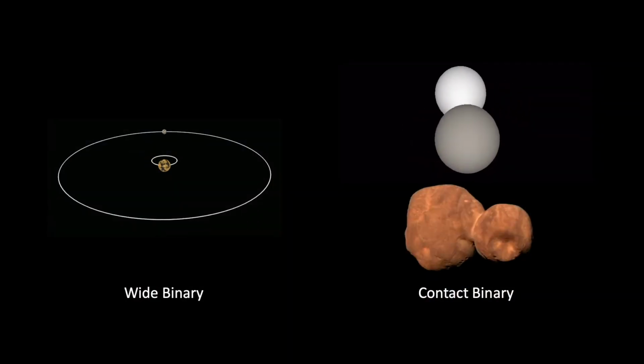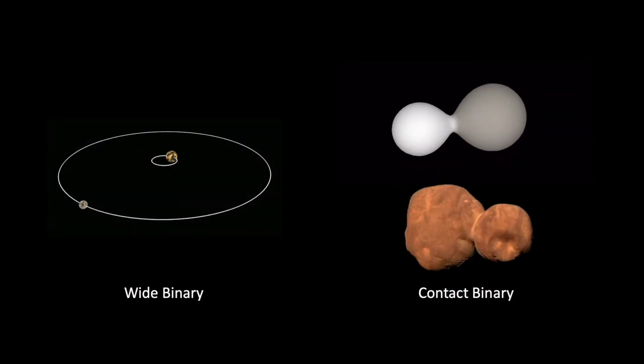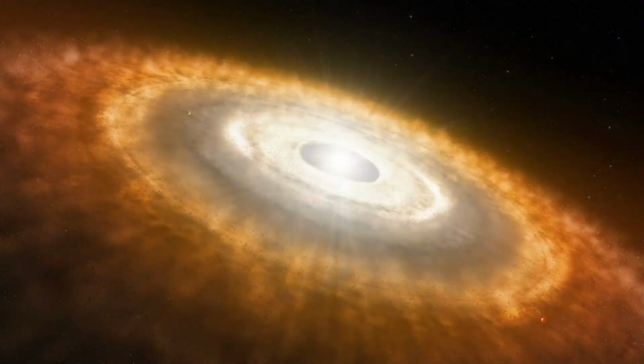Planetesimals also come in a variety of different forms. They come as solitary planetesimals or wide binaries, in which one planetesimal orbits another at a wide distance, or a contact binary, in which this wide binary is now touching and orbiting about a center of mass. But how do these planetesimals form? Well, we need to start out with a protoplanetary disk, or when the solar system was in its infancy.